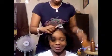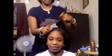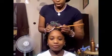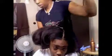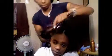Okay, guys. So, let's just say for the sake of the tutorial today that her favorite style now is two ponytails. I don't know when it became one. I guess maybe just now. So, what I would do is I would part it right down the middle, and then I would just take that same wig brush or whatever brush.